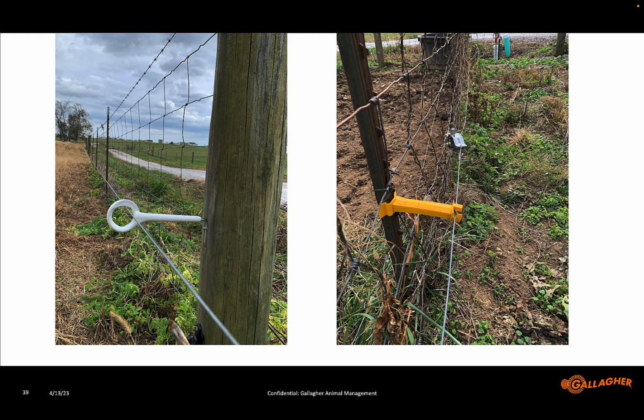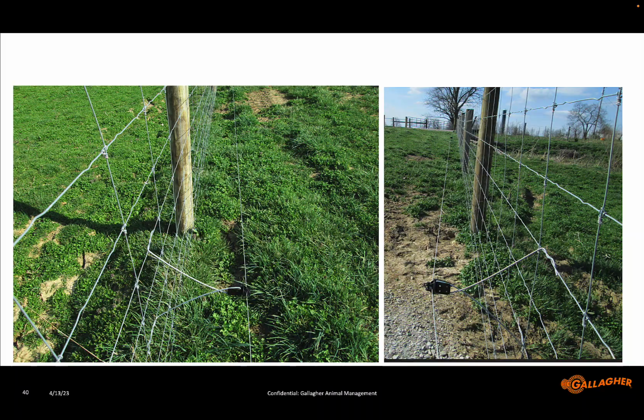And so here's another example. This is some plastic offsets. Not really desirable because there's some down pressure on this fence, and it is required to be put at every post, but still it's protecting that old woven wire behind it.